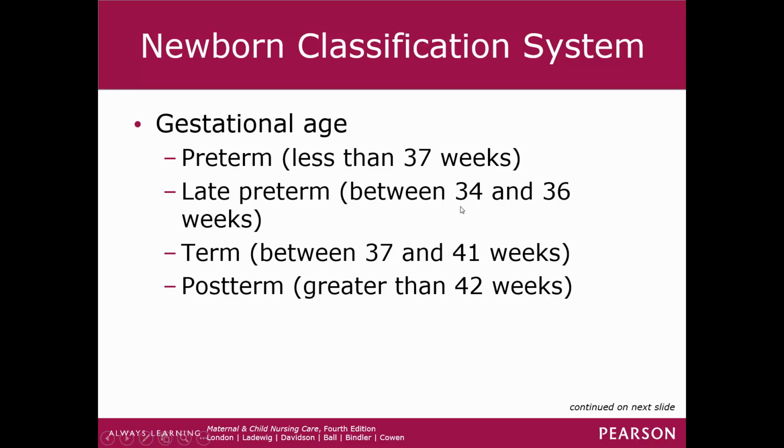Now, this group, late preterm, presents a special set of circumstances for the baby because they generally do quite well initially right after delivery, but then you send these 34 to 36 weekers home, and that's when the problems start to develop when they're not in the hospital. So a lot of education with these parents on things to look for that are starting to develop.